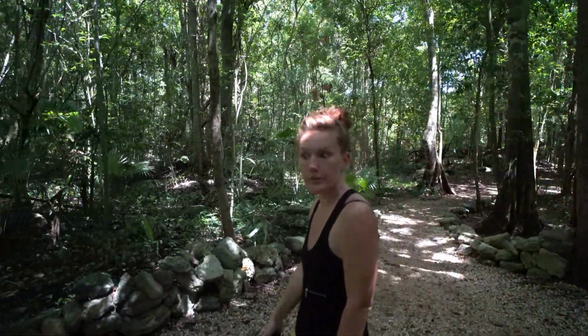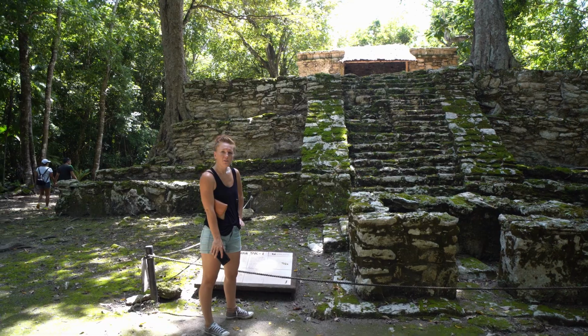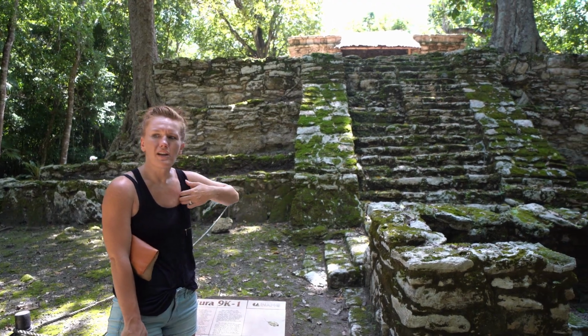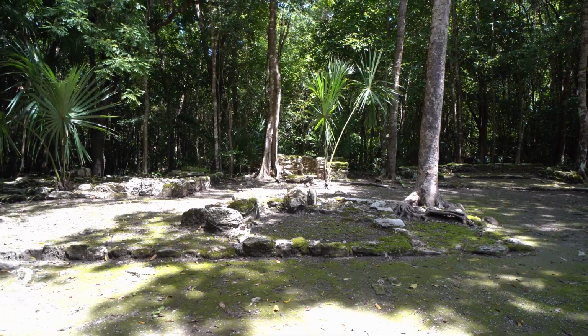Here, mosquitoes are getting me. So this one was built from 1250 to 1550 and was the center of the religious ceremony. So you can see all the other small altars built around and seating area for people.